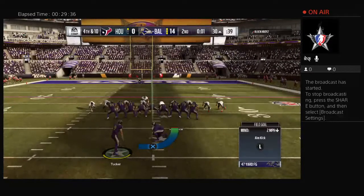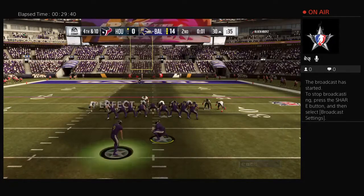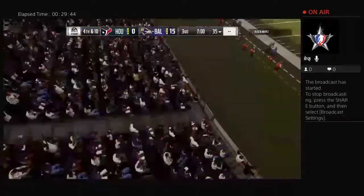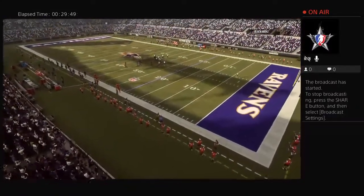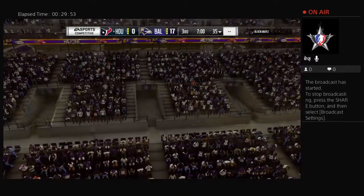So with 1 second left in the half, on is the field goal unit. It'll come from the right hash. It's a 47-yard attempt. And Tucker's kick right there. It's good. So we've hit intermission. It's halftime. This is the NFL, and it's a presentation of EA Sports.